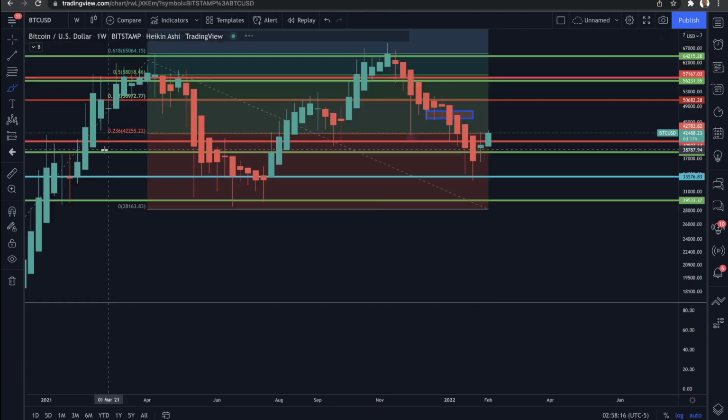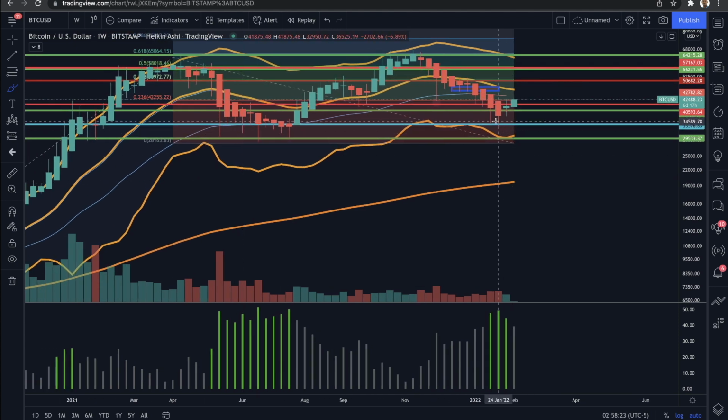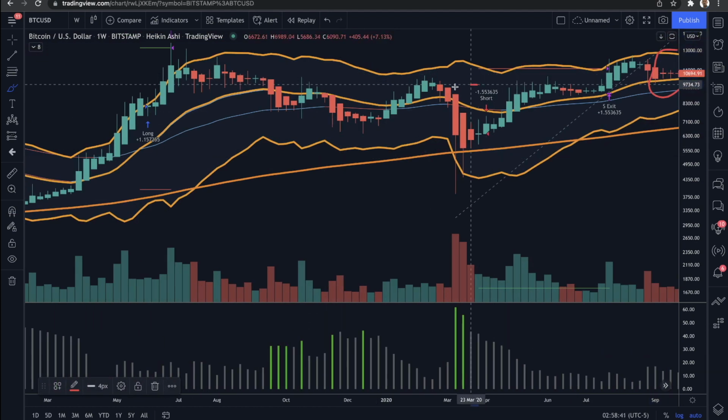If we go into the Heikin-Ashi, which also shows a fractal of bullish and bearish momentum, you can also see the same thing applies here. Weeks of red candles, and then you get that green candle, we rip to the upside. Same here. Weeks of red candles, get that green candle, rip to the upside. If we go back in history, weeks of red candles, upside.